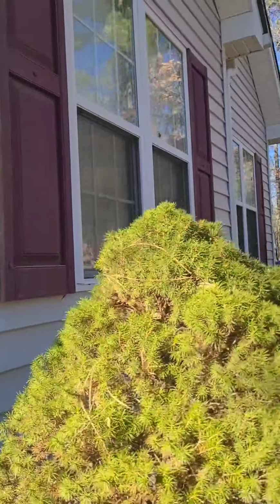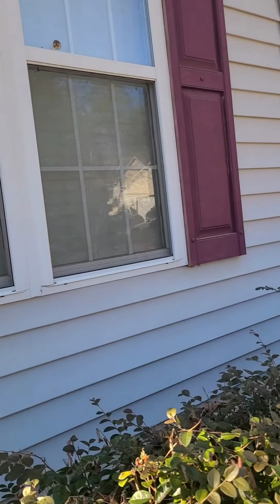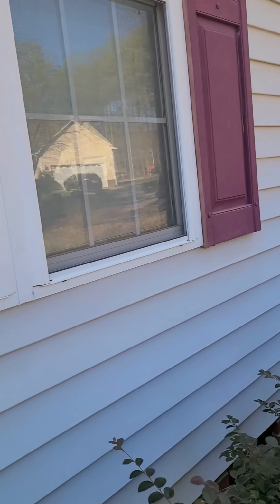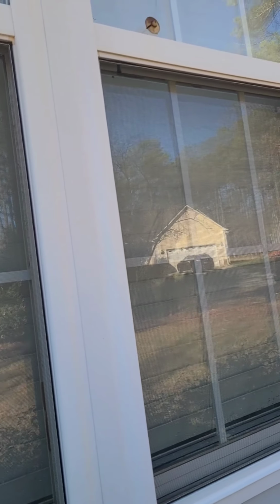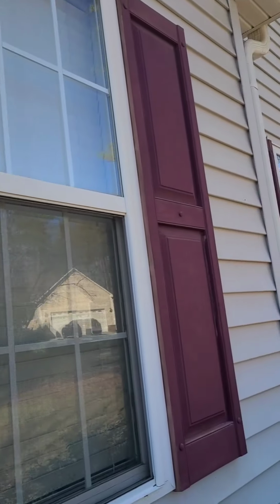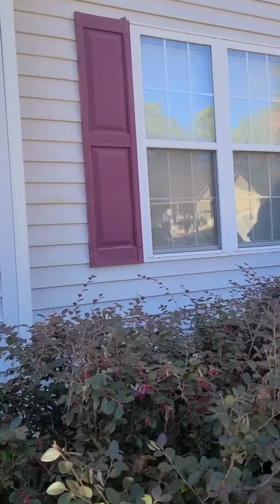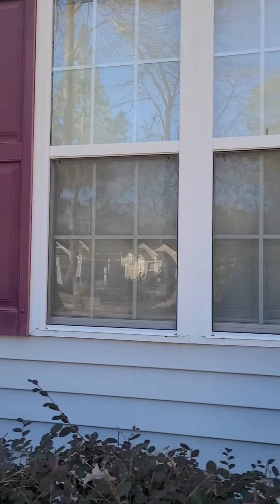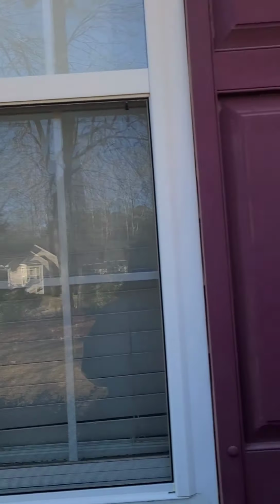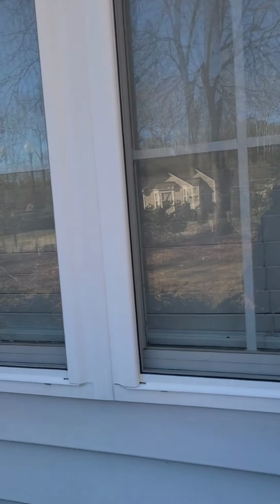Now we need to see more evidence than just that, but we're going to do our walkthrough here. We're just looking at our screens, our windows. Come up close here. It's hard to do this and inspect at the same time. So these screens look pretty good. Don't see a whole lot of spatter on these shades here. We're also looking for any kind of dents. Anything with the siding.